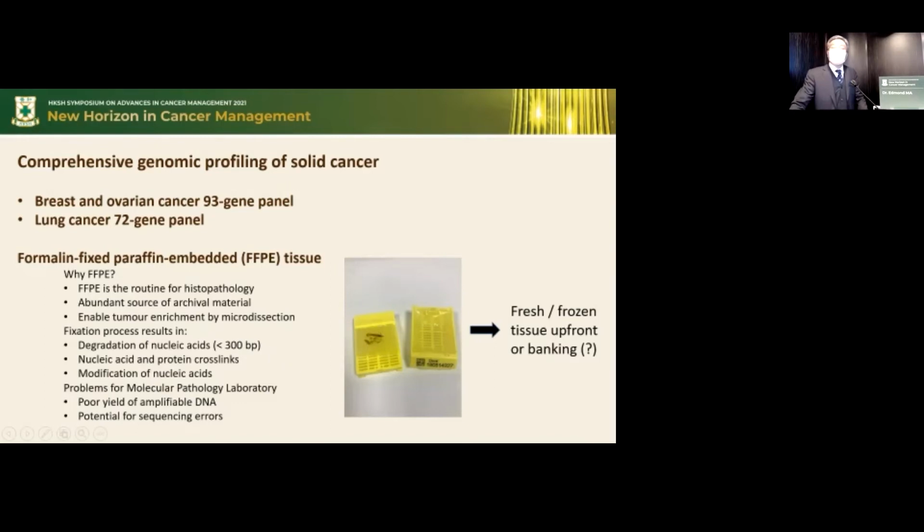Of course, I put a question mark here, in that this is not routine in our hospital and also elsewhere. It's because there are lots of issues to discuss. For example, whether there's adequate tissue and whether you have a storage for frozen tissue, etc. Okay, so this is just a suggestion for the future.